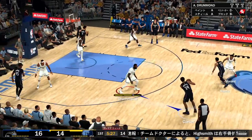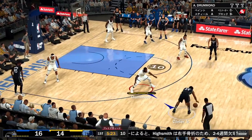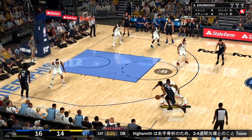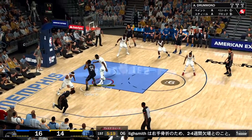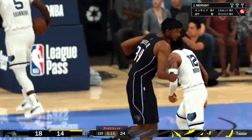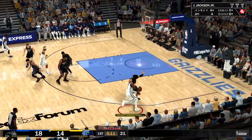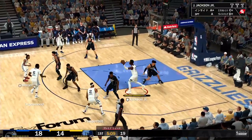Harris against Morant. Carter looking around. Takes it inside. That one falls. 7 points in the game. Yeah, the agility of Carter Jr. is often overlooked. He can put the ball on the floor and make things happen.